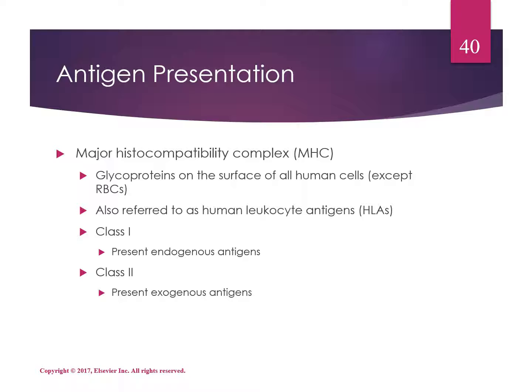MHC class 2 molecules present exogenous antigens, which are preferably recognized by T helper cells. They are co-expressed with MHC class 1 molecules on a limited number of cells that have APC function, including macrophages, dendritic cells, and B lymphocytes.